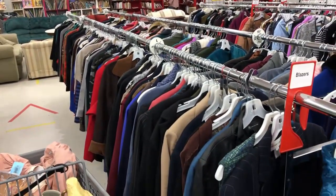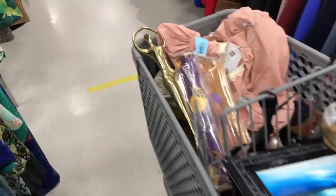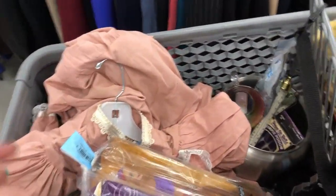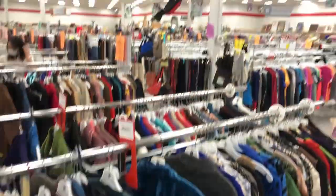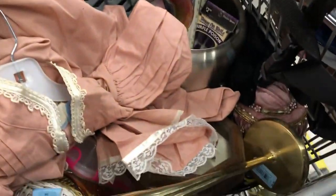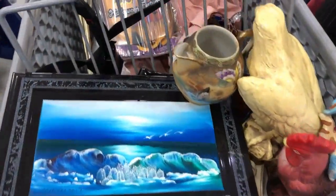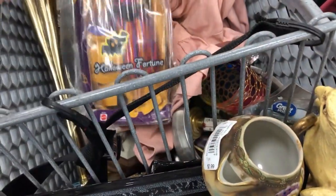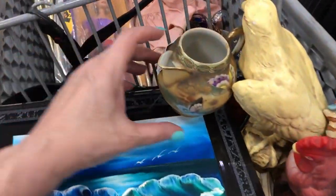Anyways, I've never got to shop when it's this quiet, and they were putting stuff out too, and I just started grabbing stuff. I meant to film, I really did, but I think because there's not a lot of shoppers here, they're really getting stuff out, and there's not a lot of shoppers to buy stuff, so I just kept seeing stuff to grab, and before I knew it, my cart was full, and I'm like, okay, I haven't filmed a single thing. So, but yeah, some really cute stuff.